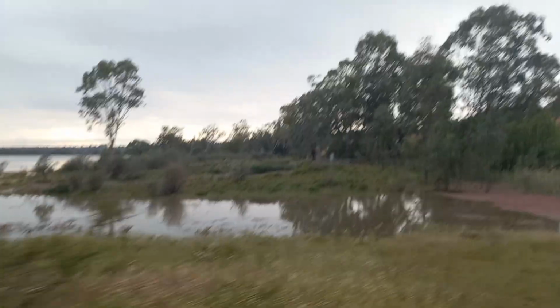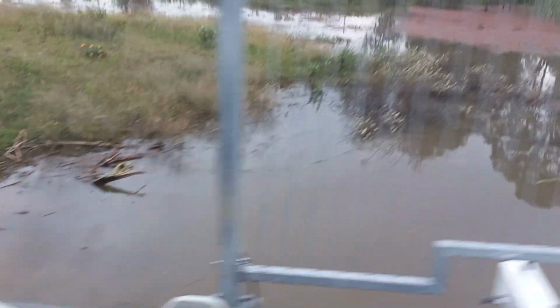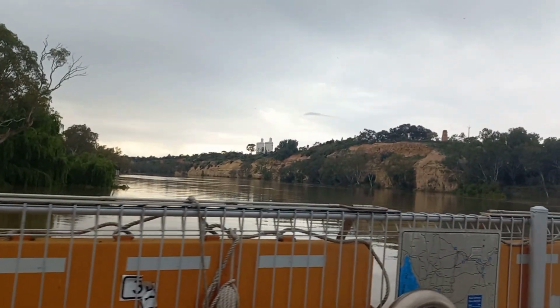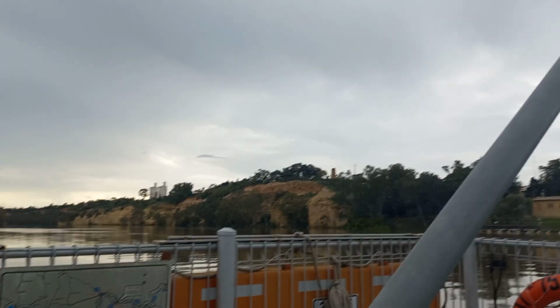See the cliff faces, absolutely stunning. Whoa, scary. All right, so we are up on the ferry. You're seeing a bit of the ferry stuff. Look at those cliffs over there. And there looks like some old, what's that thing look like? Up there.